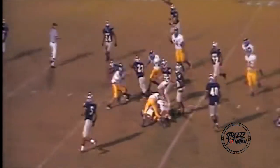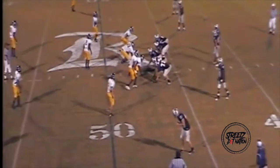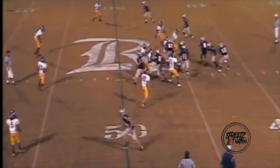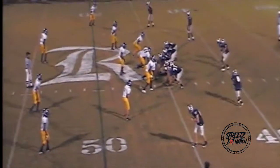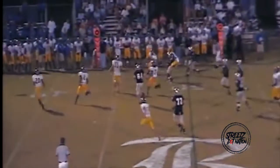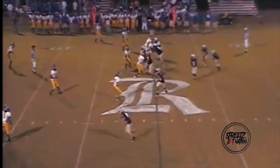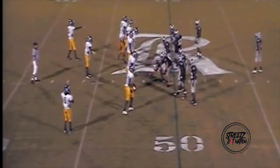Matthews drops back in the shotgun. KJ Brown in motion receives a handoff from Matthews around the right-hand side. Midfield. Matthews on the pitch to Brent Lawrence. Penalty flags deep for the Aces. Now Sullivan and Sean Fleming. It is on the way. Fielded by Fleming at the 10-yard line. Down the right-hand side, left-hand side, and brought down.